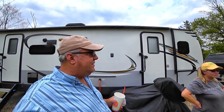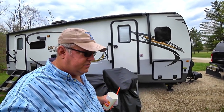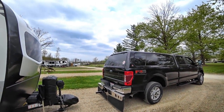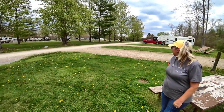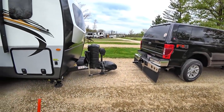I also like it that we're out of the main path and drag. We're kind of out in the middle of nowhere, sort of. I don't know how to describe that. But yeah, you can see. And it's funny because as we were pulling in, I told Heidi, you know what? We never even went down this road before because we figured these were all permanent campers or something. And that's not the case.